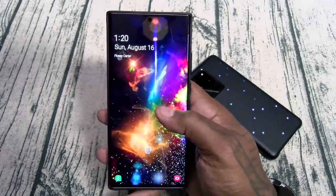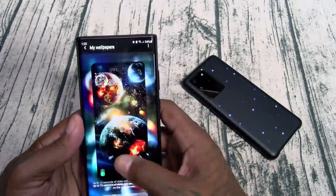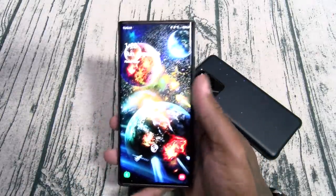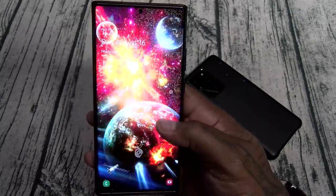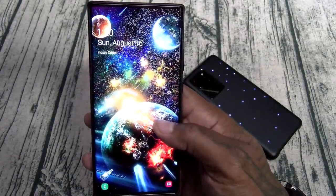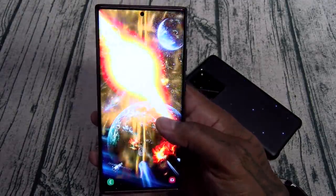This is cool. Now, let me show you my favorite one. It's called Black Milky Way Neon Star. This is my favorite one, besides New York and besides my custom wallpaper. Look at this. Do y'all see that? Watch it again. Oh, this is crazy. It's gonna blow up into that planet. All right, a meteor just hit that planet, and then the whole planet explodes.